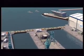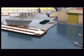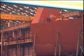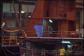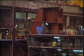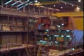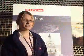They're barging up the individual units of the ship up to the Scotstoun site. We have a roll-on, roll-off pier, which then the units are barged up and on a low loader are trailered up into the module hall and essentially stuck together. So it's quite an amazing process to watch, and over the course of my graduate programme we're going to see the first of class for the Type 45 coming together.